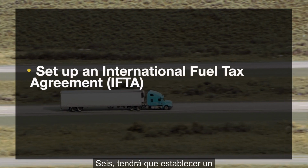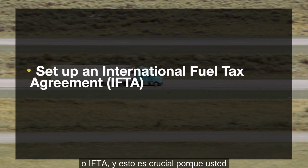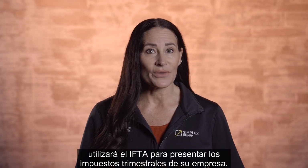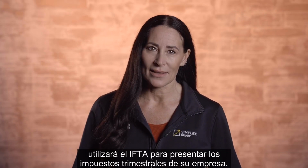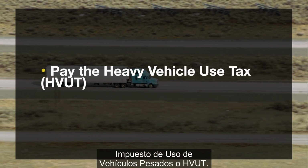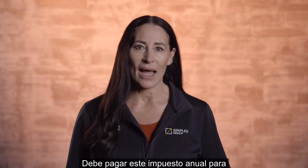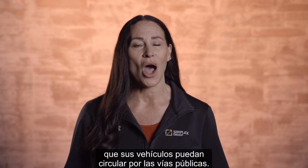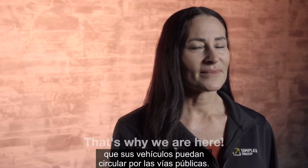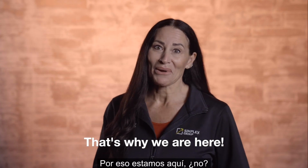6. You will need to set up an International Fuel Tax Agreement, or IFTA. And this is crucial because you will use the IFTA to file your company's quarterly taxes. 7. Finally, it is essential to pay the Heavy Vehicle Use Tax, or HVUT. You need to pay this annual tax in order for your vehicles to be able to operate on public highways. Hey, we know it's a lot, but don't worry. That's why we're here, right?